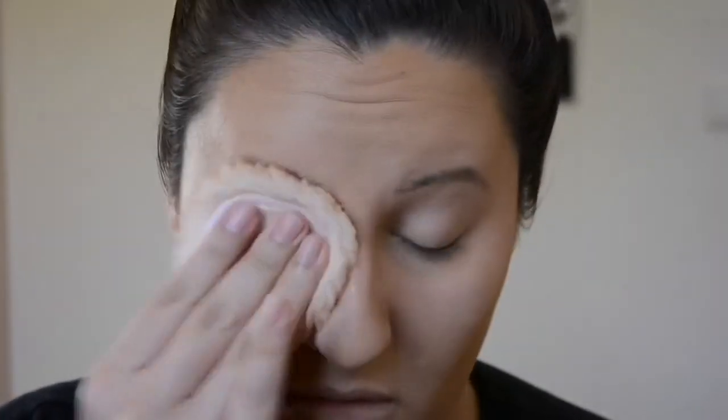Next, I'm going to set my foundation and concealer with one of my favorite setting powders, which is Coty Airspun. I do believe it's about $7. You can find it at any drugstore. It's great and it sets everything in place all day long.